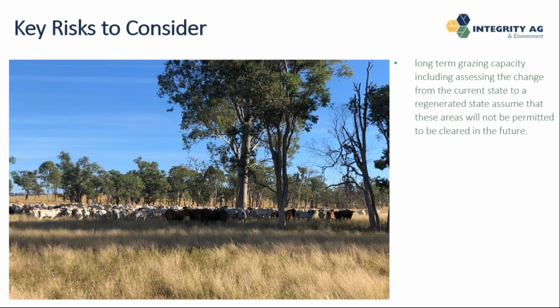All right, in terms of key risks to consider with this method, obviously we've been talking about this, and it's a concern for Melanie: long-term grazing capacity. Now, I think it's prudent to assume that this kind of country, once it has regenerated, is probably not going to be enabled to be cleared in the future. And that's certainly the intent of the permanence period. So that's one thing to take into consideration. It's likely to be there for a long time. It's important that you assess long-term grazing capacity, and really from that change in state, from the current state to a future state.